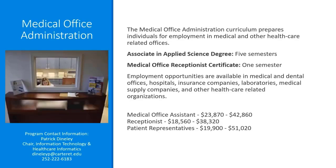Medical office administration, so if you ever wanted to work at the front desk of a medical office, we have a degree and a medical office receptionist certificate.